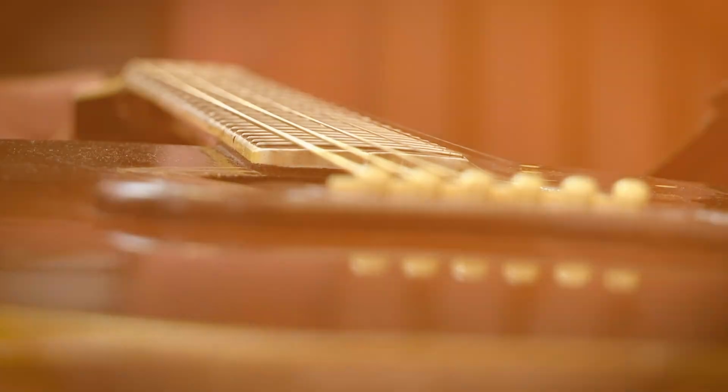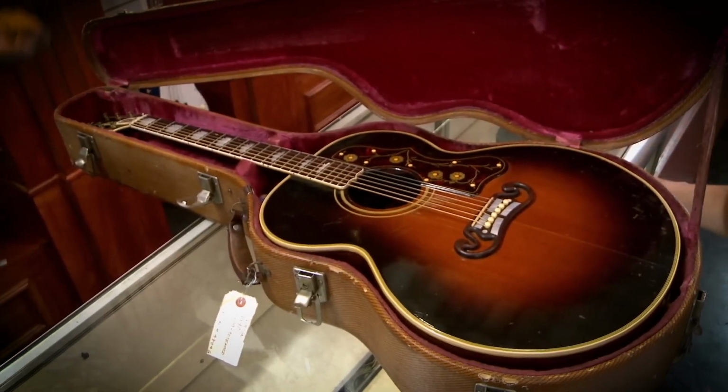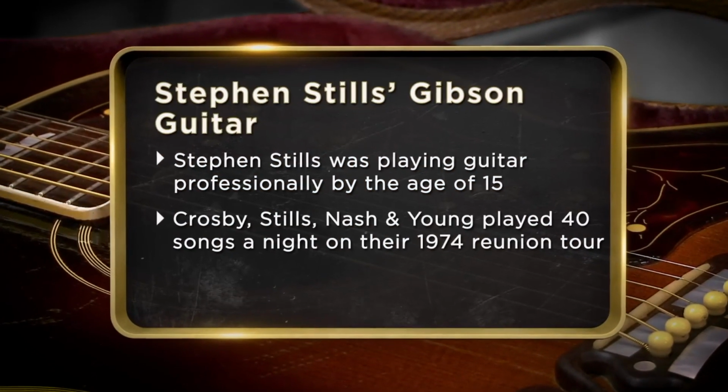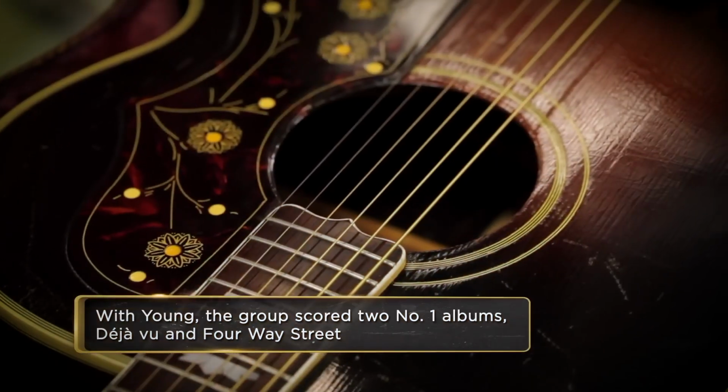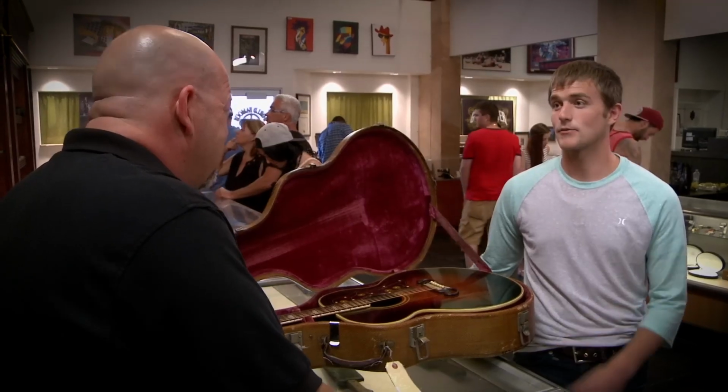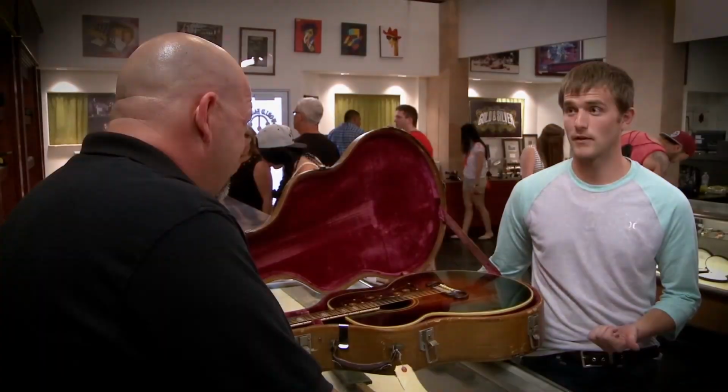In Season 10's Smarty Pants, the seller walked in with this stunning instrument, one that had history and sound, all wrapped in a beautifully aged body. The SJ-200 wasn't just any guitar, it was a pre-war Gibson, a top-of-the-line model that was only produced in limited numbers before World War II shut down production. This was the holy grail of guitars for collectors, and to make it even more valuable, it was linked to Stephen Stills, the Buffalo Springfield member who co-wrote For What It's Worth, and then went on to shape the sound of Crosby, Stills, and Nash.